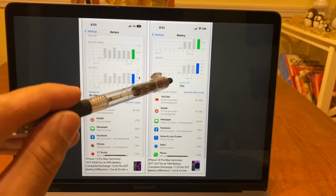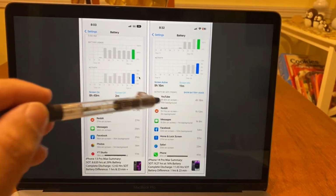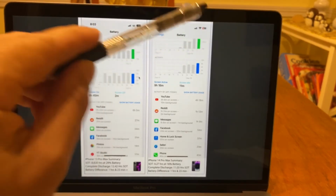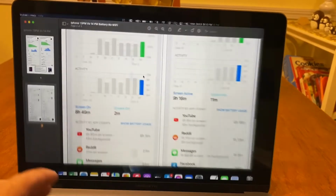On this one, I would get the 14 Pro Max 16.67 hours a complete discharge. That's not the screen on time. So that's like a 3-hour difference. So that's interesting to note. But here I was at 30% remaining. Here I was at 16%. So this was off Wi-Fi.